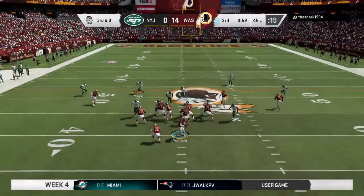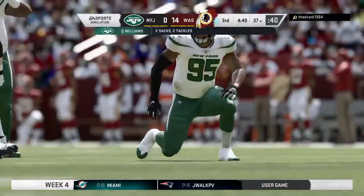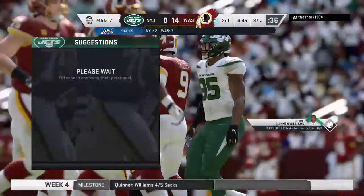On third down, it's Prescott under a heavy rush, and down he goes. Quentin Williams picks up his second sack of the afternoon.